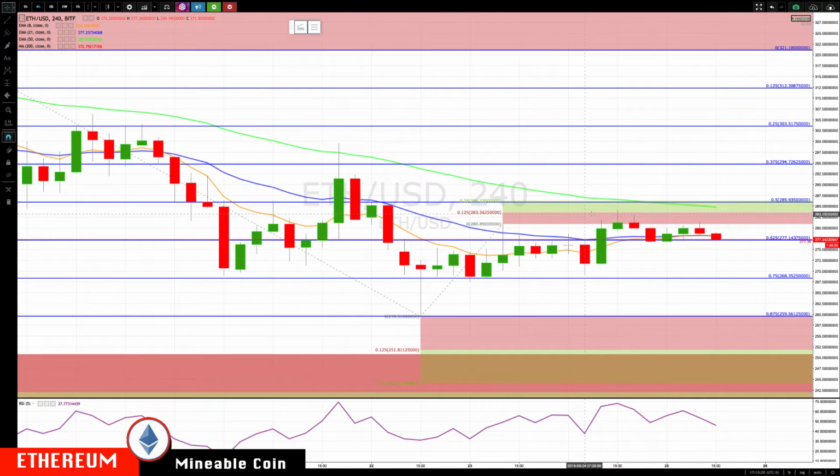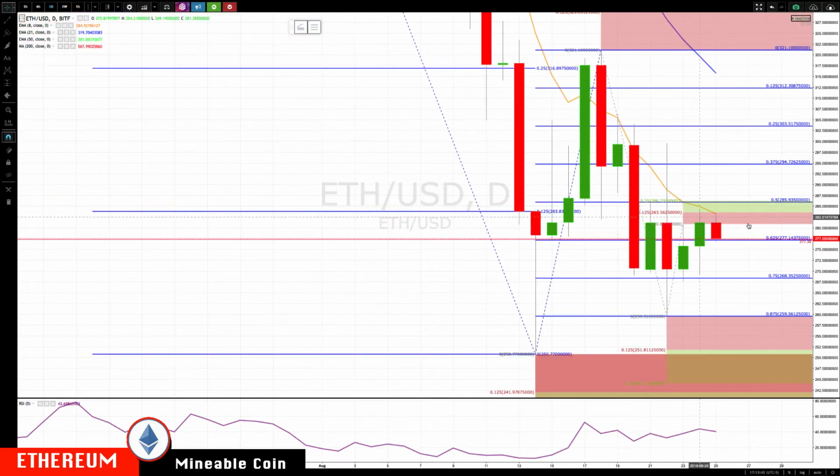Switching over to Ethereum. Ethereum stopping pretty much at our 283 level, and I'll show you how that corresponded on the daily chart, because we had a declining 8 there. So I'm going to leave these levels on here for right now, so you can see on the daily chart. Why don't I just switch that now? Look at that, straight to the 8. That's why I say watch the 8, especially when it lines up with another level. Just poking right up there, and that's your key resistance area.